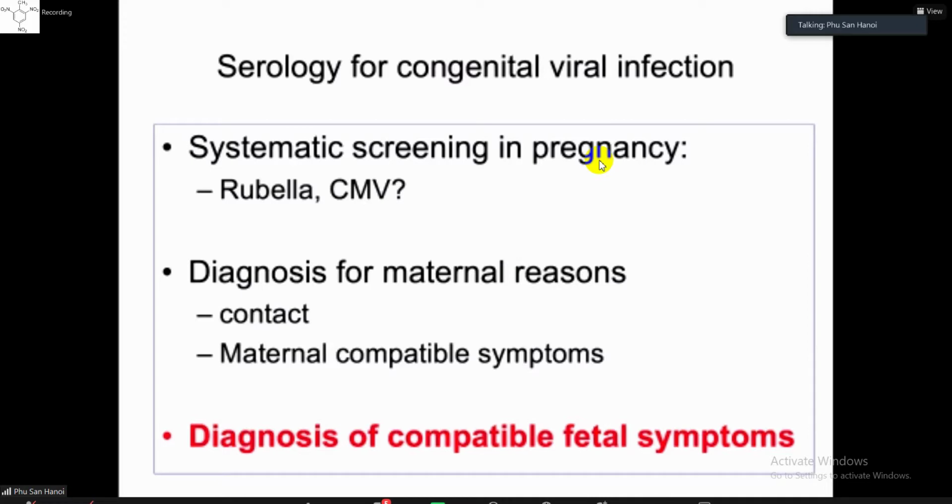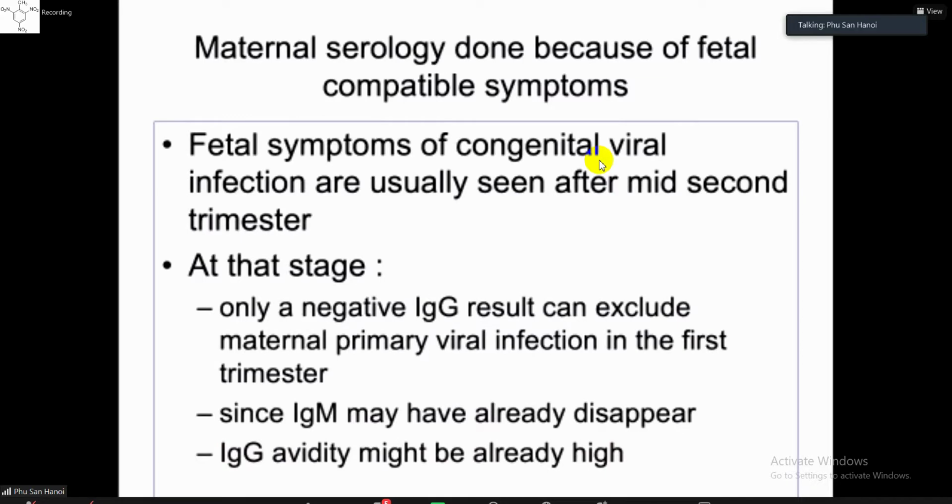And the last situation when you may have to do serology for congenital viral infection is when you have compatible fetal symptoms at ultrasound. Fetal symptoms of congenital viral infection are usually seen after mid-second trimester. And at that stage, only a negative IgG result can exclude a maternal primary infection in the first trimester, since IgM may have already disappeared at that stage, and IgG avidity might be already high.